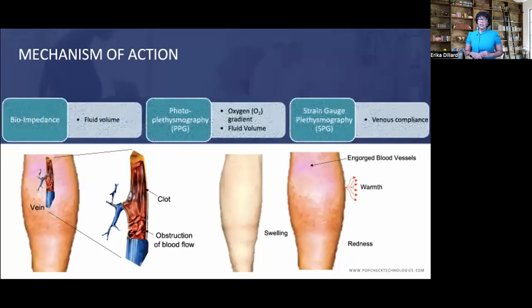As such, we selected markers that correlate with the underlying mechanisms contributing to these symptoms that could be measured non-invasively. These include bioimpedance, which measures tissue conductivity caused by changes in fluid volume and oxygen gradient. Photoplethysmography, which utilizes photodetection to measure reflected light from tissues proportional to blood volume. And lastly, strain gauge plethysmography, which measures mechanical strain due to volumetric changes reflective of the ability of veins to rebound from outflow obstruction.